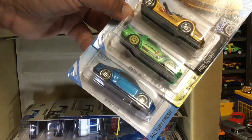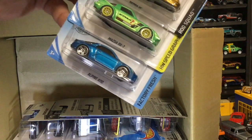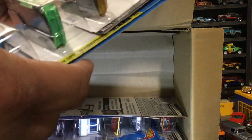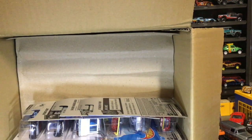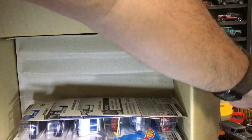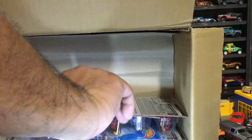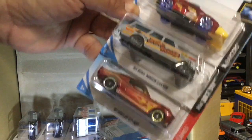DR3, Mazda RX-7, and the Alpine A110. I'm curious, what is the Alpine A110? Did we not open that? No, we didn't. It's still in the pile over there. The pile we didn't finish. Yeah, and we moved on to the next case already. Oh, no, that's not. Aston Martin. Okay, so we got that one. Sorry, Mr. Martin. Ooh, there you go. Another Mustang.